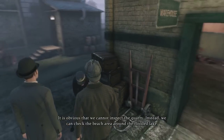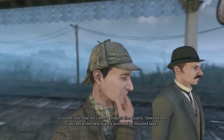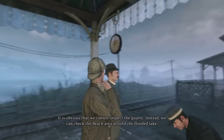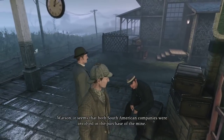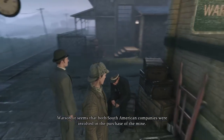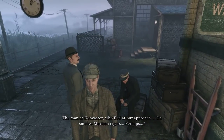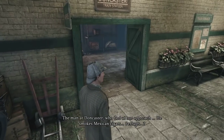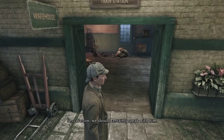Goodbye, sir. It is obvious that we cannot inspect the quarry. Instead, we can check the beach area around the flooded lake. Watson, it seems that both South American companies were involved in the purchase of the mine. The man at Doncaster who flared our approach, he smokes Mexican cigars. Perhaps... Yes, Watson. We should certainly speak with him.